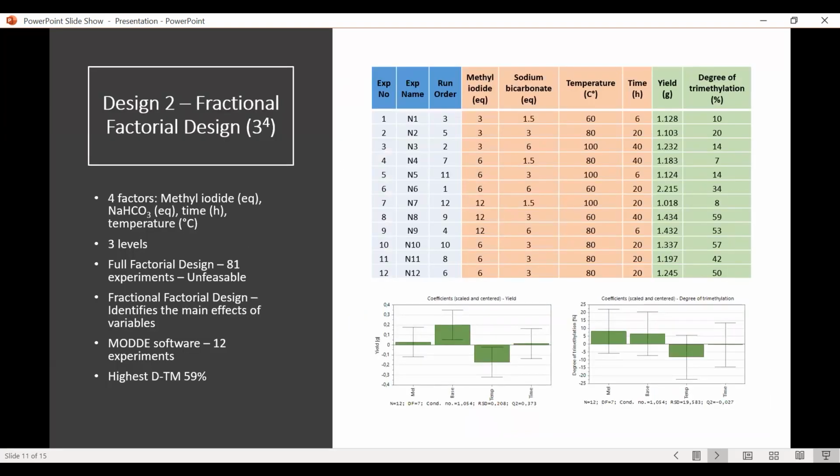Next, a fractional factorial design was performed, which is a good screening method to identify the main effects of variables with minimal experiments. Since 4 factors were explored on 3 levels, a full factorial design would have consisted of too many experiments. In this fractional factorial design, the highest obtained degree of 3-methylation was 59%. While this was not a significant increase compared to the first design, this was a good screening step.